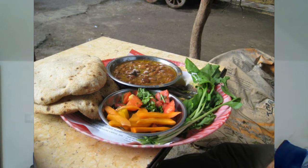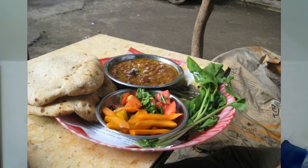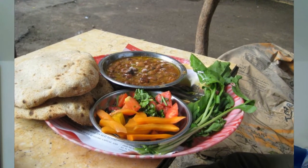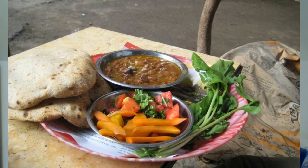You can see this version here. This is as it's sold by a street vendor, so it comes with some bread and some pickled vegetables and a little bit of salad on the side as well, and that is a very typical Egyptian breakfast.